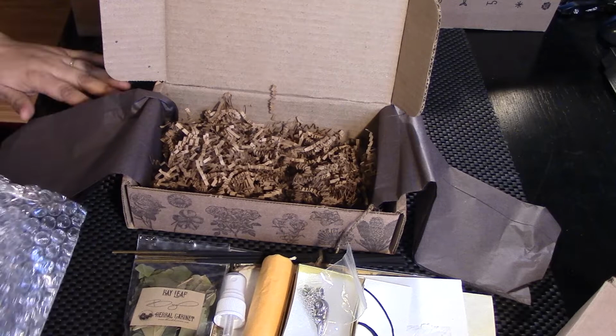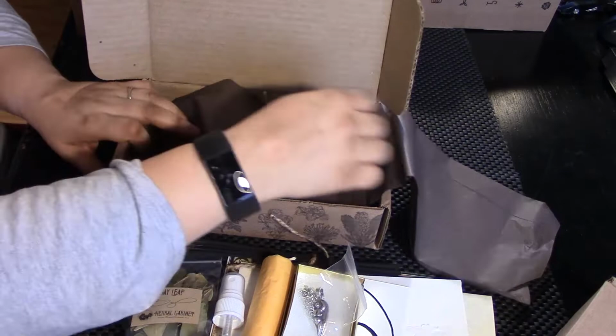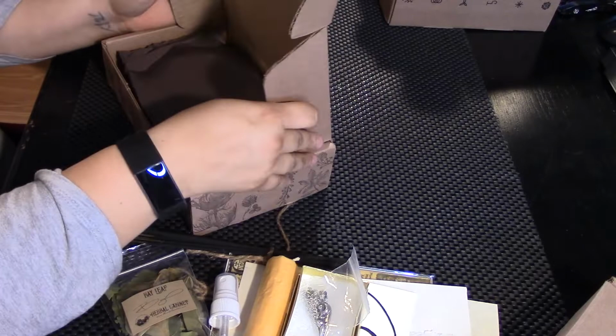I mean, long story short, I love, love, love this box in general. But this one particularly was very cool for me because I love the hoodoo feel. I don't know if that's what they're going for, but it's very much the vibe that I got. And I freaking love it. So let's look at the last offering from the Witch's Moon, which is the next box.